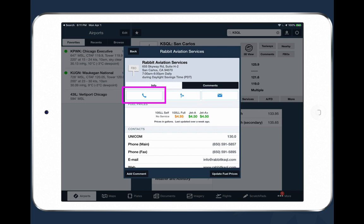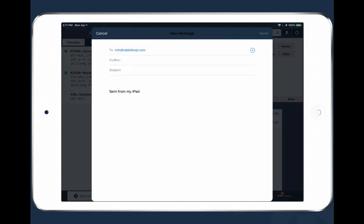The first button is a phone. If you tap on it on a cellular capable iPad or on an iPhone, it'll call the FBO for you. We have all of the FBO phone numbers built in. The next one is the directions button. If you tap on this, ForeFlight will switch to the map application on your iPad and automatically start giving you directions from your current location to that FBO address. And finally, the email button. If you tap on that, ForeFlight will give you an email form right in the application, pre-filled with that FBO's official email address, and you can ask them a question via email.